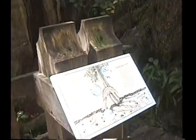Monster, isn't it? That's what shaky chingas are made of. Look at that burl that's coming out of it. And it spins off. It's beautiful. Look at that one.